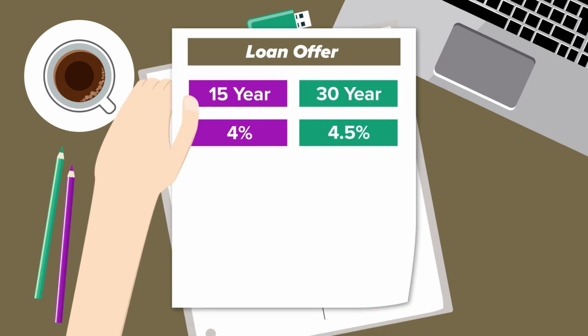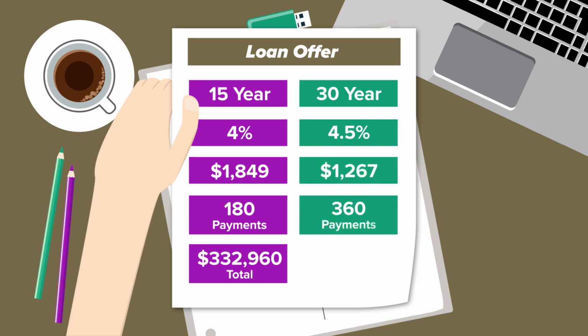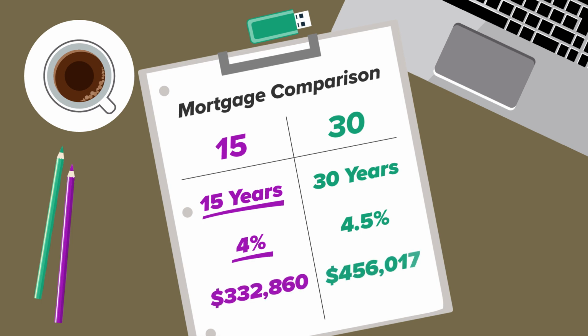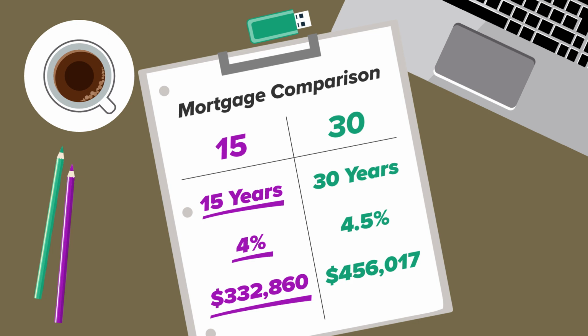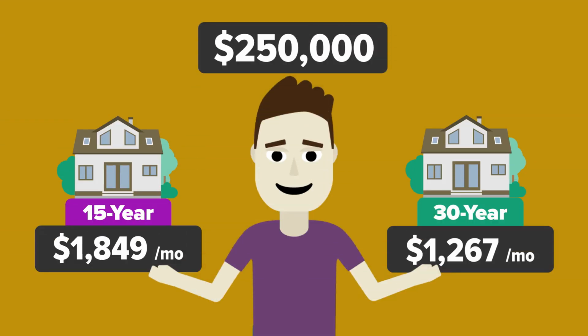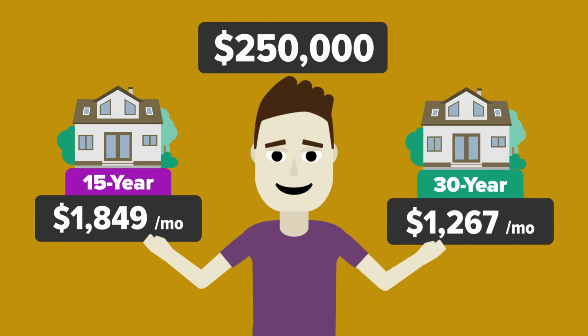A 15-year loan at 4% will cost $1,849 a month for a total payment of just over $332,000. A 30-year loan at 4.5% will cost $1,267 for a total of just over $456,000. Although your monthly payments are higher on a 15-year mortgage, you end up paying $123,000 less to own the same property. Assuming you can afford the higher monthly payment, it appears that a 15-year mortgage is a better deal, but it's not that simple. There are two reasons why a 30-year mortgage may be a better idea for most homebuyers.